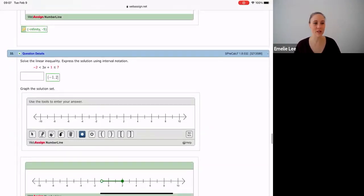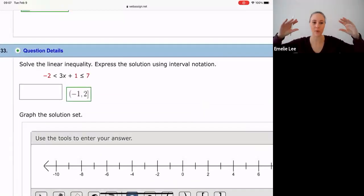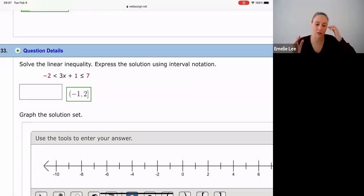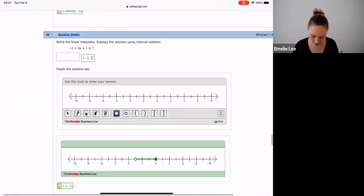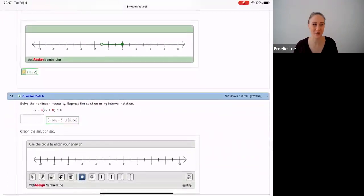Okay, so we talked about inequalities last day. We're gonna finish inequalities. And I don't have a pointer on the website, so you'll just kind of have to follow my voice. Right, so here we've got a linear inequality, but it's wrapped up on both sides, right? So that's where we kind of ended off last day. You have to manipulate both sides of the inequality, right? And then of course, once you have an interval, you can graph it.